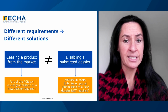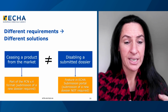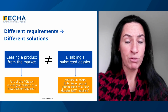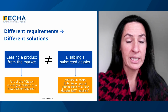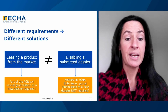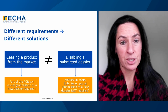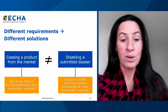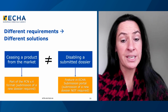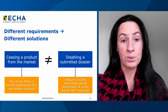We will see in the next slides the details of these IT solutions, but it is important already now to stress that seizing a product from the market is something that you can do using the latest PCM format version 4 that was released at the end of October this year. And in order to be able to seize a product from the market, the submission of a new dossier is required. For disabling a submitted dossier, the solution is very different. You don't have to rely on the PCM format because this feature is available in the ECHA Submission portal. And as a consequence, there is no need to submit a new dossier.